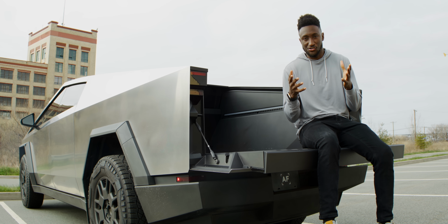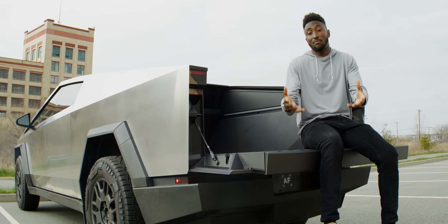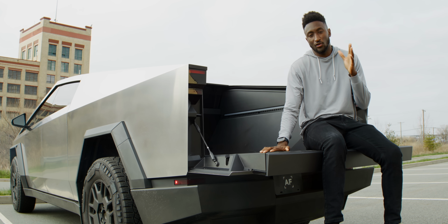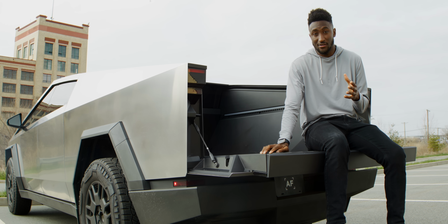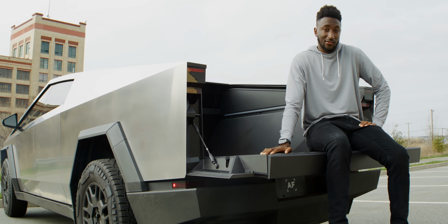All of these are decisions that Tesla makes knowing the priorities of the probable buyers, the millions of pre-orders of the Cybertruck. They know what people are probably going to do with these, they know what people think they're going to do with these, and they know what people want when they buy one of these things. It's a Tesla under the hood.